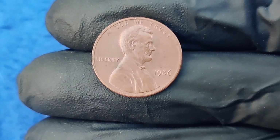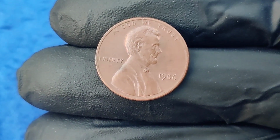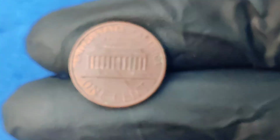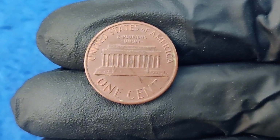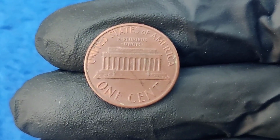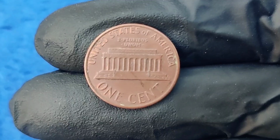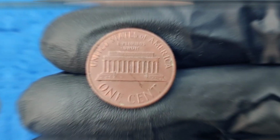This isn't just a penny. This is a historical artifact, a rare anomaly, a gray-toned beauty, and a treasure chest worth $44,000 in today's market. It's the kind of coin that turns a collector into a legend, the kind of coin that makes history tangible, and the kind of coin whose value is destined to rise even higher.